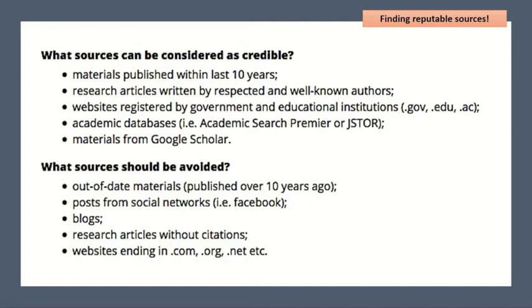That's a little bit flexible, but if it's older than 10 years, you just want to take a closer look at it and see if it's still relevant. Research articles should be written by respected and well-known authors, so you want them to be experts in their field. Make sure the people writing know what they're talking about and have a lot of background in the content area you're looking at.